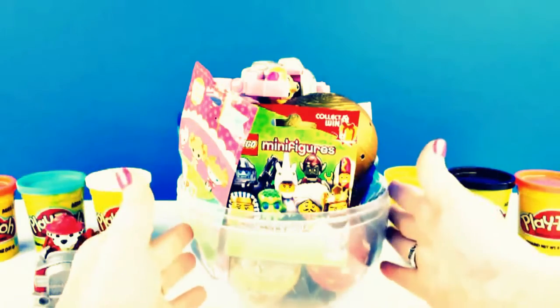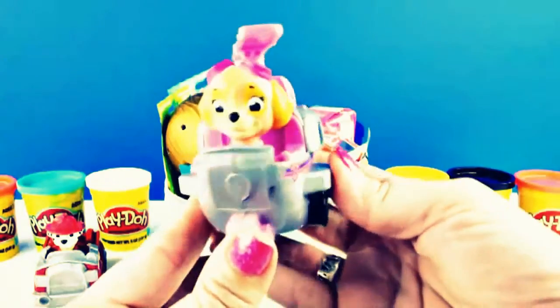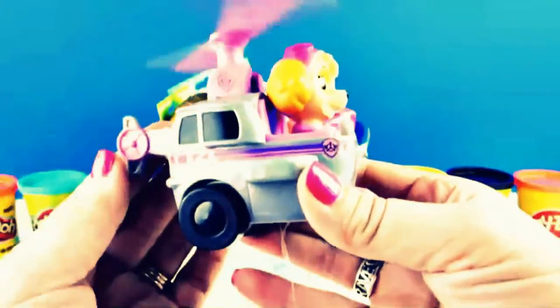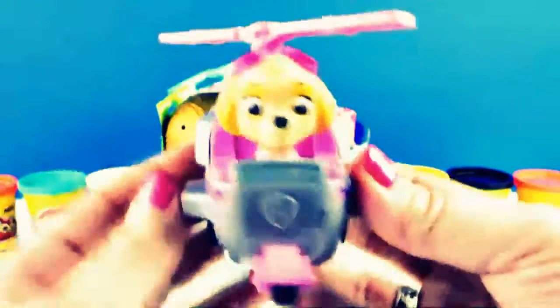Now I see somebody balanced right on top. So I'm gonna go right here first. You guys know who this is? It's Skye from Paw Patrol. Isn't she cute in her little helicopter? Look. Whee. She is too cute, and I love this helicopter.